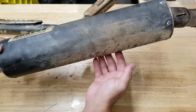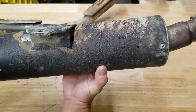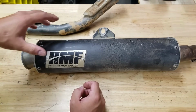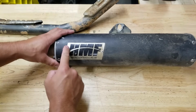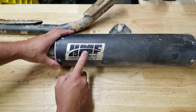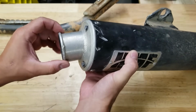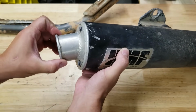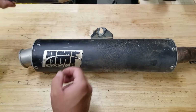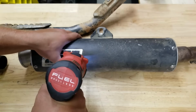Okay, so here's our HMF exhaust. You can see this thing is pretty rough. Look at that, the finish is already bubbling up and stuff on it. It really just looks like hell. So we're gonna make it a nice, vibrant lime green. It should look pretty sweet. We'll take the tag off that says HMF, and that will be either matte or gloss black. And I think I'm gonna make the tip the same color as the tag. I don't know if you guys can see that, but that tip is loose. We'll repack this bad boy, and we'll also take off these exhaust shields and have those things powder coated as well.